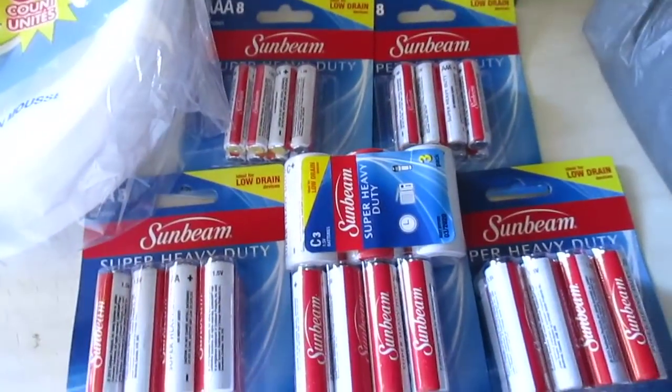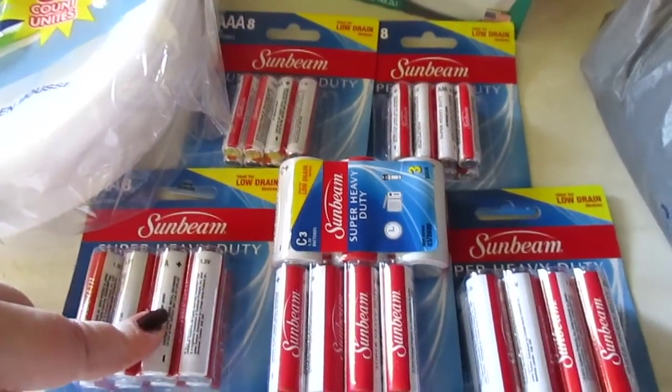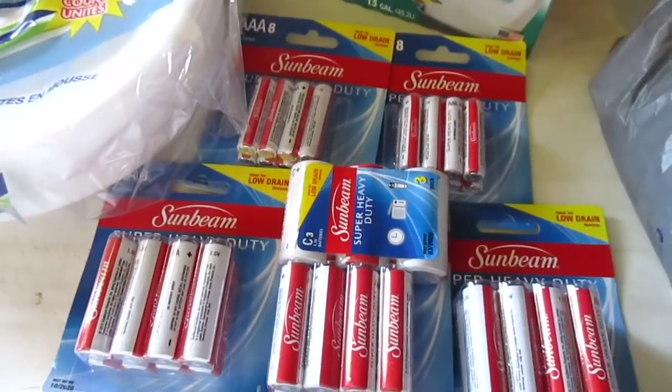Connor got some stuff for his birthday that has that battery, so I picked up a ton of those. Plus we use them in our Xbox controllers. They work pretty good, and they're Sunbeam brand.